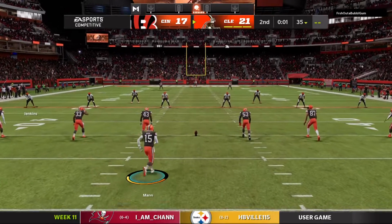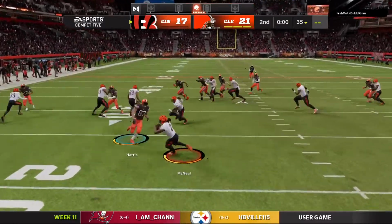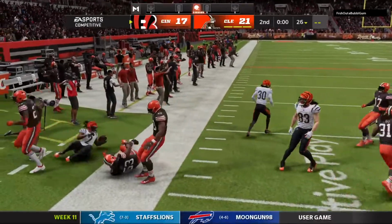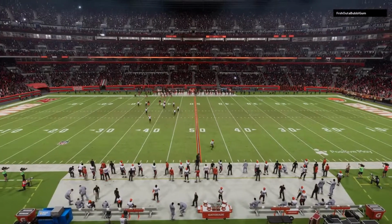So still time for the kickoff here. 1 second to go in the half as this one is away. It's a squib kick that still makes its way down inside the 15. And he'll be out of bounds across the 25. So we have reached halftime here in Cleveland with the Browns on top.